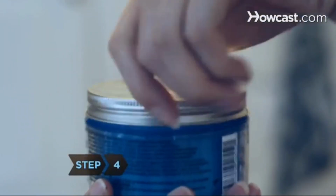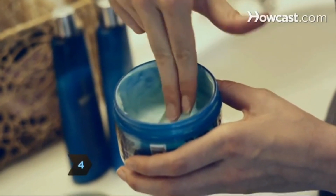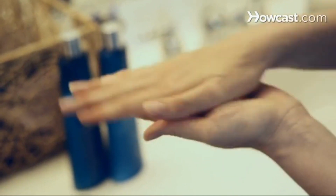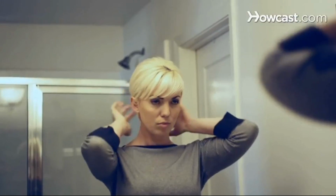Step 4. Apply a small amount of pomade or wax to spike up the shorter pieces when your hair is dry. Put a dollop of product between your hands and rub them together to soften the wax. Use your fingers to pull the strands into position.